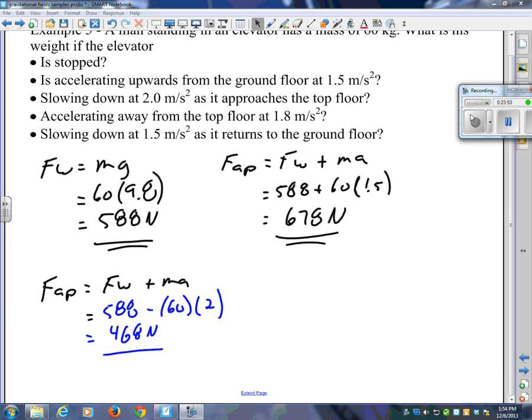All right, so the second last one there, when you're accelerating away from the top floor at 1.8, are you weighing more or weighing less? You should weigh less, exactly. So you should have got, for this one here, 480. Did you get that?